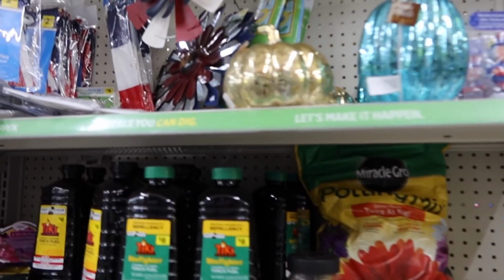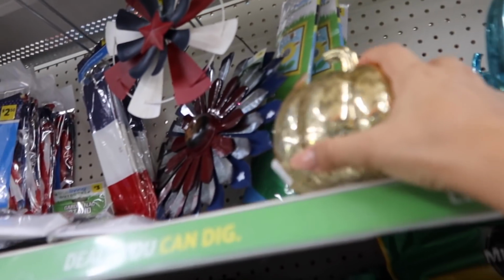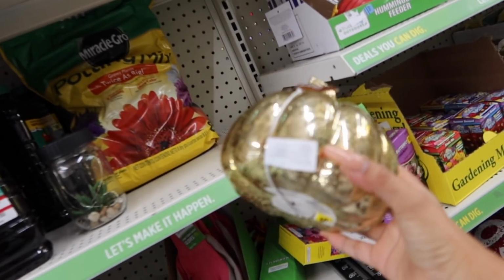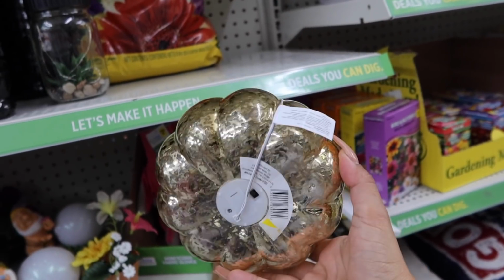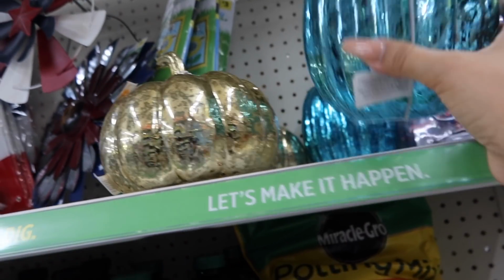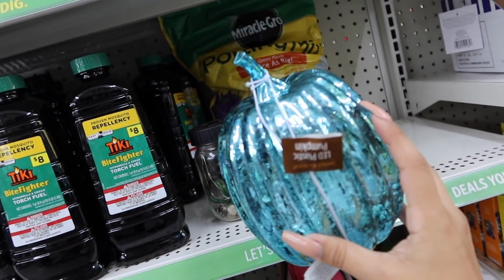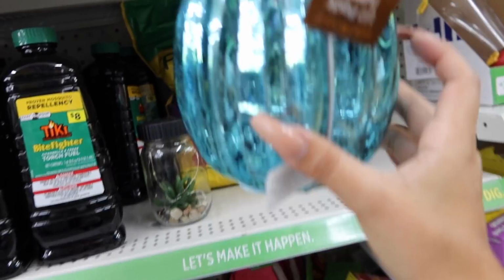Okay, you guys, so we are in the decor section. They have these really cute pumpkins. Obviously it's not even close to being fall or anything, but how cute are these? These are only $5. They have a gold one, and then they have this bigger one that's teal. This one will look cute in my downstairs living room because my decor is teal.